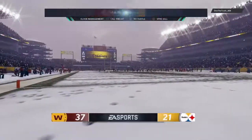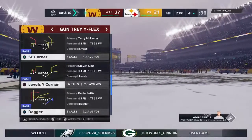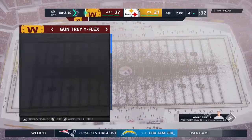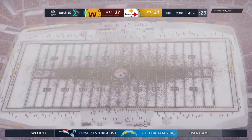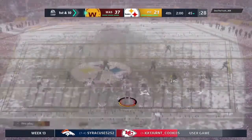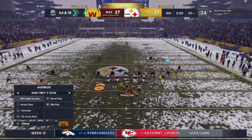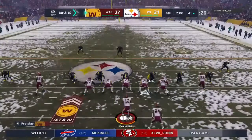2 minutes left to play in this football game here on EA Sports. So it's Washington with the football here as we welcome you back. And you'd have to figure they're just looking to burn these final 2 minutes away and get out of here with a victory.